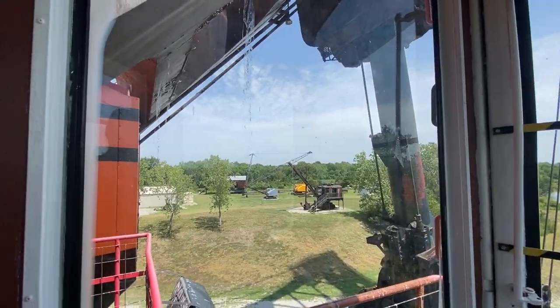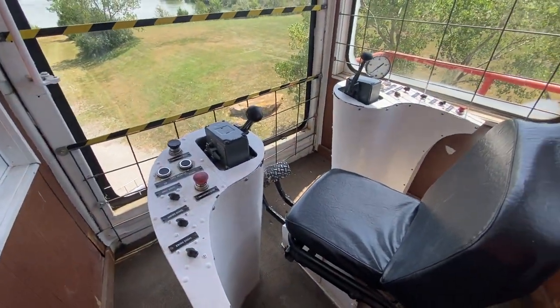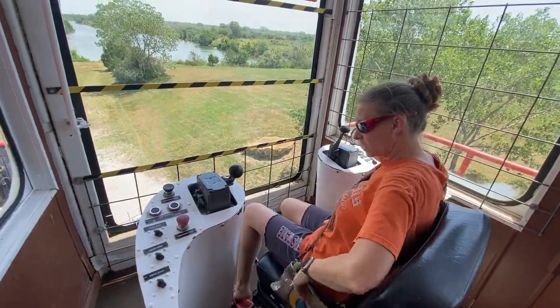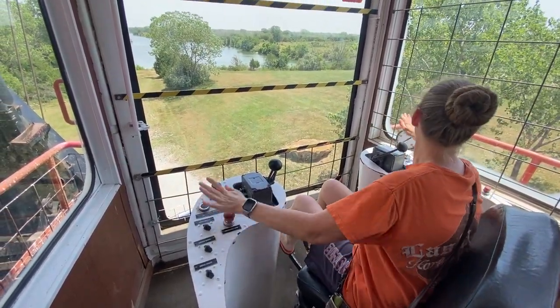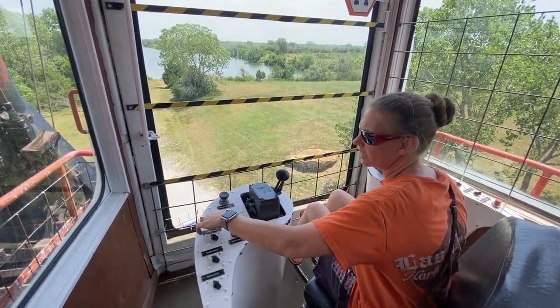That's cool. Hey, Vinny, do you want to work the operation? No, I'm good. I want to work the operation. There you are. Okay, here we go. We're going to go work the Big Brutus. Stop! Stop! Emergency stop! We're going to turn left. Ready?